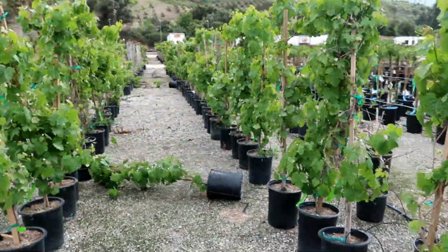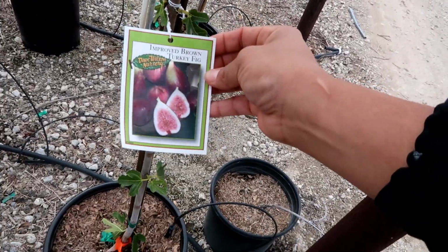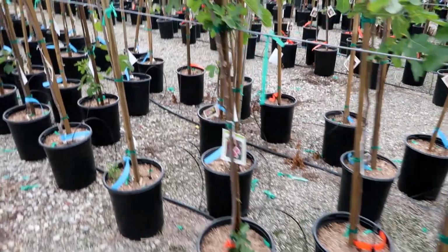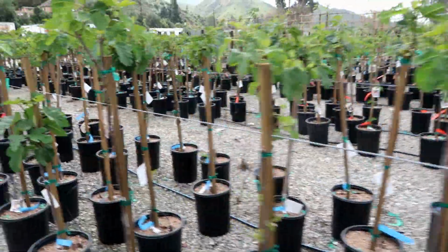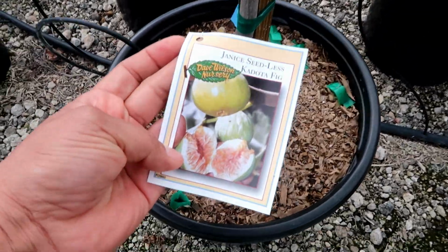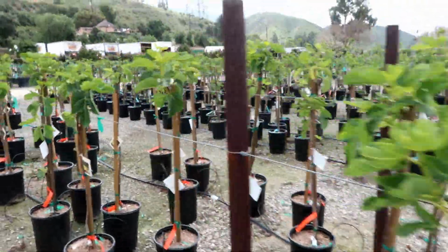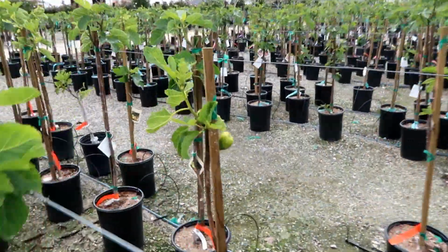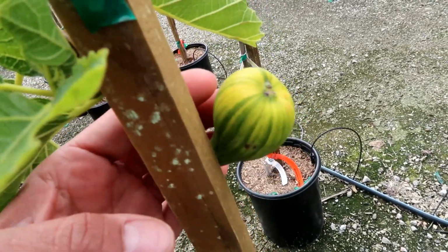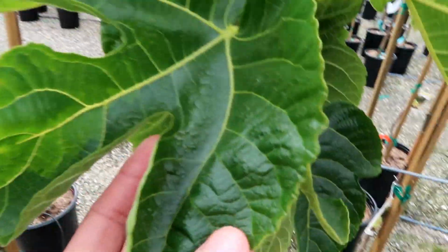Look at that. An endless selection of figs. Look at that. Improved Brown Turkey. Yum. Ooh, what kind is this? Wow, yummy. See that? Was this a famous tiger fig? Yep, tiger fig. Look at that. Isn't that pretty? Oh, I really love the foliage on this.